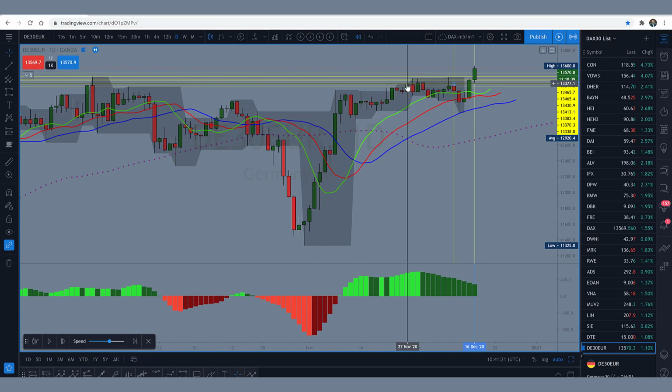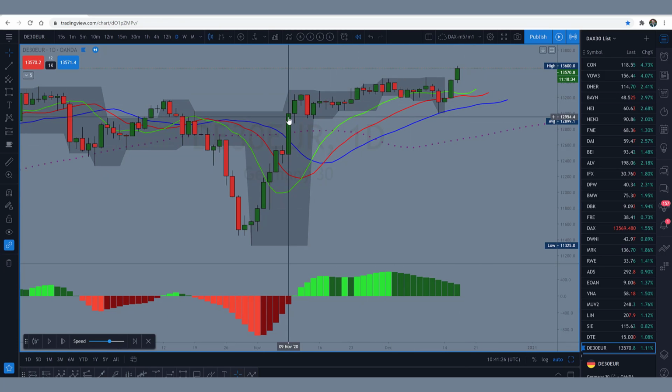I'm looking at the daily chart with all these levels. I'm going to delete all these levels. So when the market, after the 9th of November, kind of lost that power, it was going sideways. One day was red, another green, red and green and red and green, and the range was quite tight.